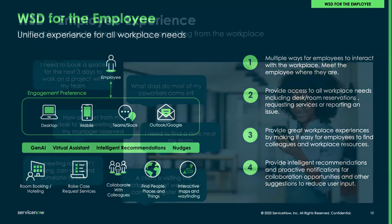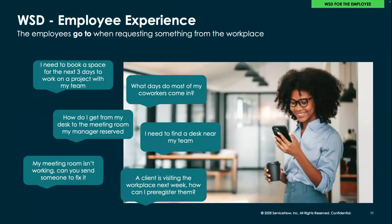So having said that, what we want to discuss here is understanding what an employee needs. When an employee is trying to figure out where can I find the best days for me to go into the workplace, what events are happening in the workplace, when's my team going into the workplace, I can understand that really.